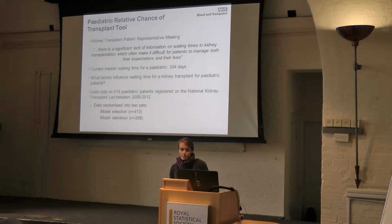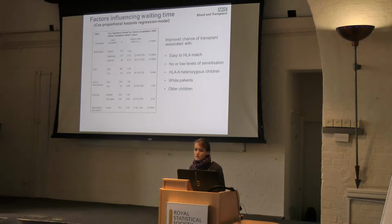We used data on just over 600 patients who were registered for a kidney transplant, and then we split it into two thirds for building our model and one third for validating our model, to see how good it actually was. Five factors were found to significantly influence waiting time for a paediatric patient. An improved chance of transplant was associated with white patients, older patients, and some other clinical variables.